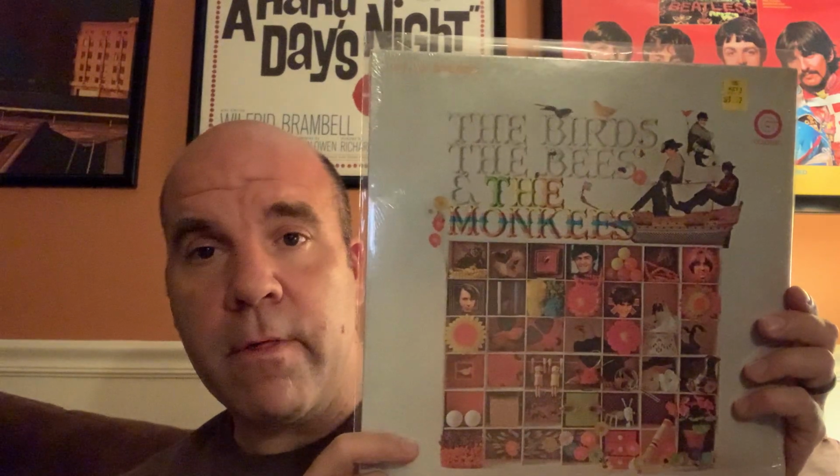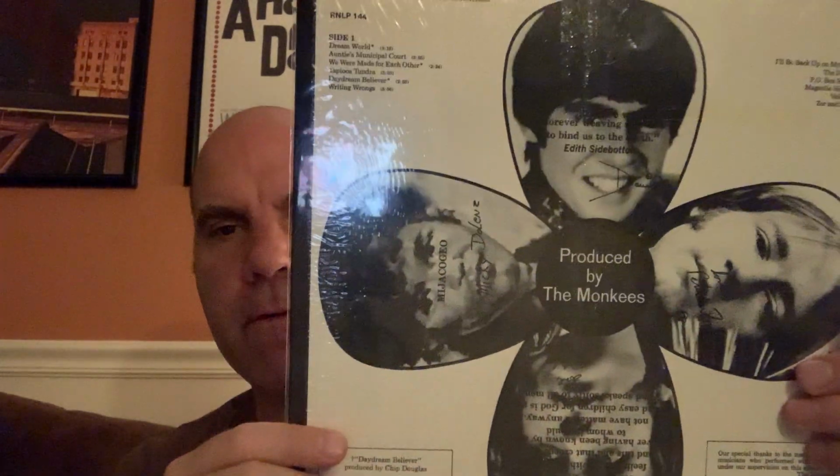This is the Cool Gems copy of Birds, the Bees, and the Monkees, which is a better album than I think it gets credit for. I love the diversity on this album. You definitely got Mike Nesmith, with his country rock leanings, just the versatility of Mike Nesmith as a songwriter, I think you start to really fully appreciate on this album. And then I've got the Rhino re-release with a beautiful hype sticker there. And you can really tell because it's got a black band around the back cover and the photos here are a little bit darker.